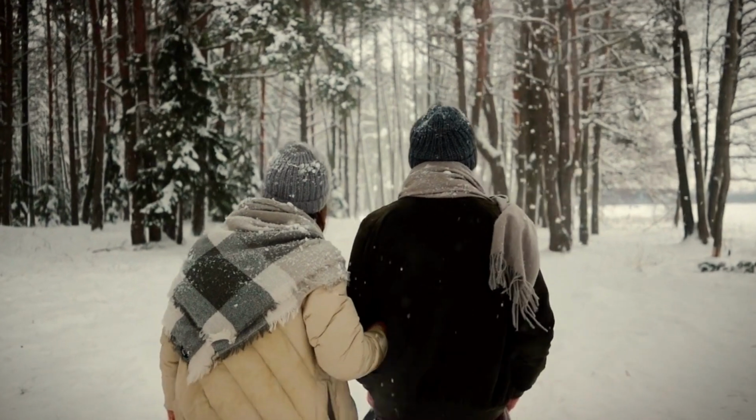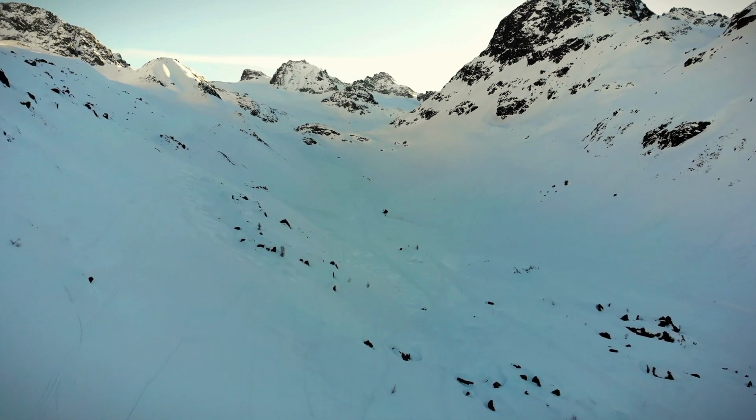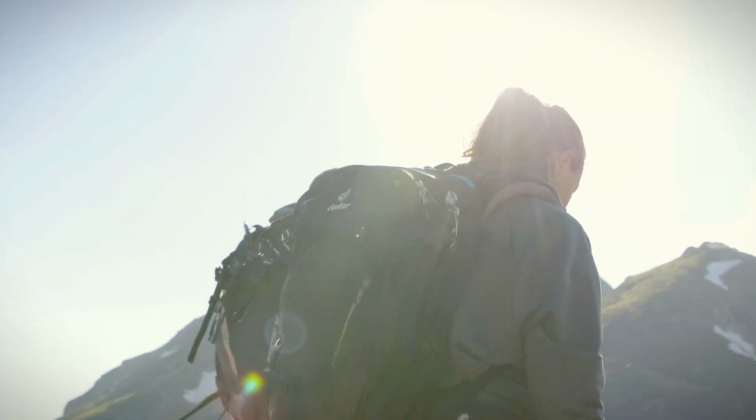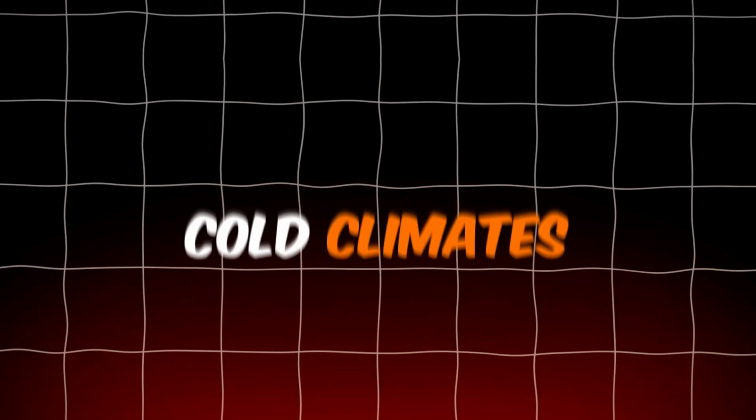Ever found yourself out in freezing temps wondering if your gear can handle it? Cold weather can push even the most seasoned adventurers to their limits, but with the right survival gear, you can face the elements with confidence. Today, we're breaking down the top 7 must-have survival gear for cold climates.